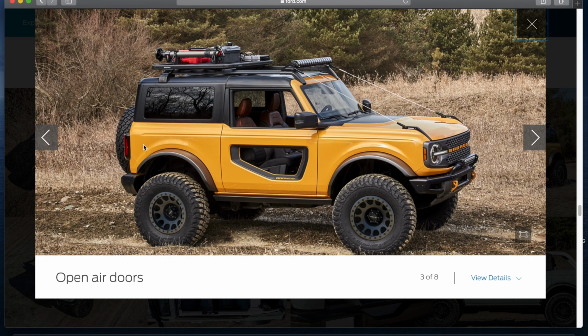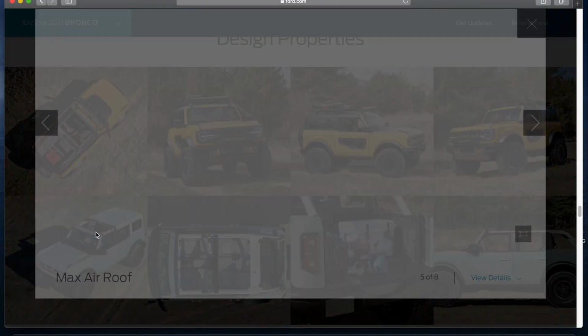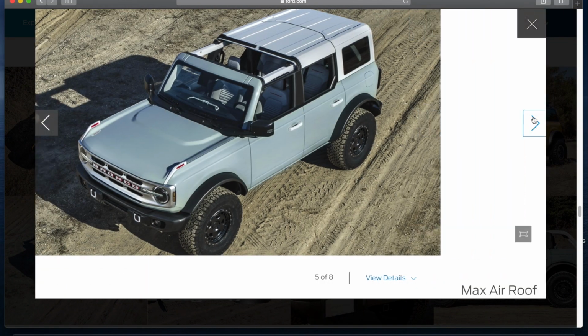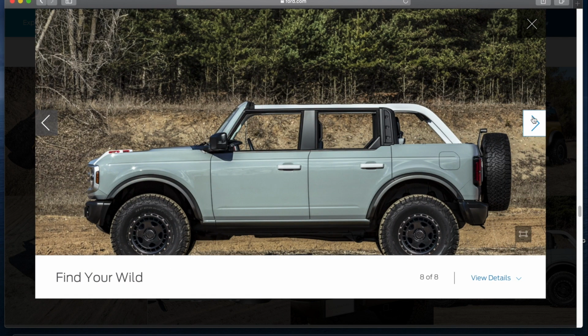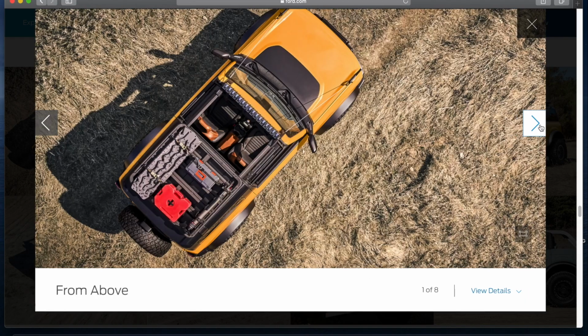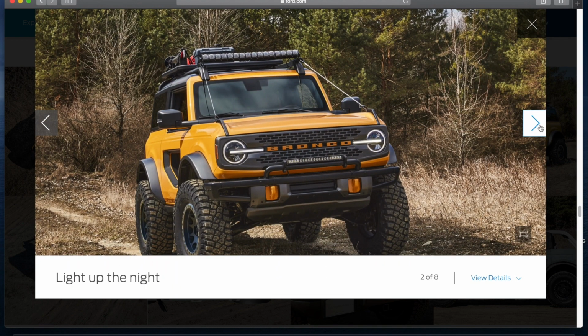If I get a Bronco, I'd want to do something like this, but maybe with a 4-door. They don't have any real modern pictures like this with the 4-door. They have these, but it's not customized as much as the 2-door. But I just think that looks so cool. And of course, it's got the little light bar in the front.